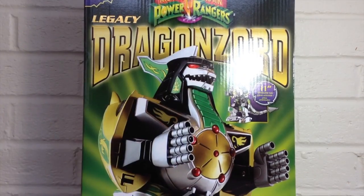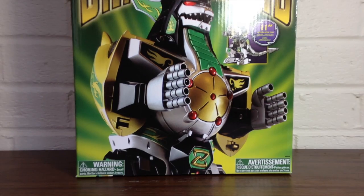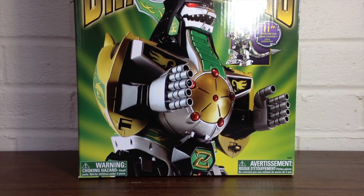But now we've got the Legacy DRAGONZORD. I was not initially going to get this when it was first released, because I felt like I was past all the Zords and stuff. But then when I saw this in stores, I saw the package, and it automatically brought me back to my childhood, to when my mom got me this back in the 90s. I saw the box like this, and it just brought me back right away.